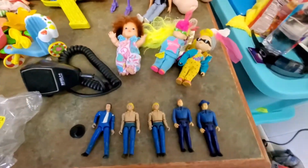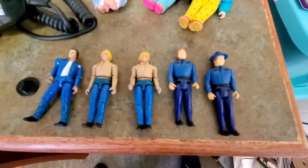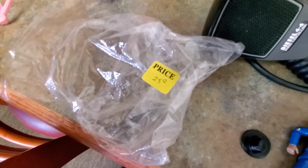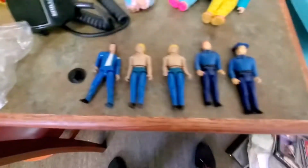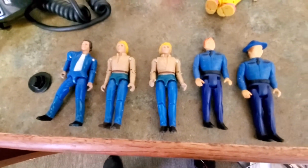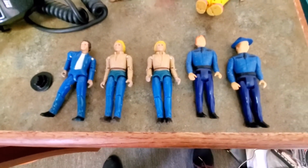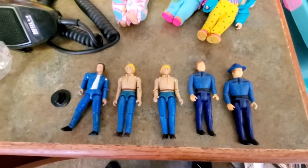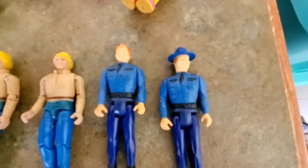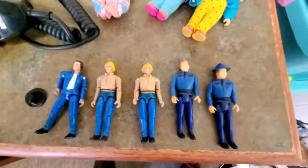Huge find right here. Completely blew my mind. These toys right here were in that bag for 25 cents. Honestly, I didn't even know who they were when I bought the bag. I just saw action figures, so I bought it. But these are from 1989 and 1988. And these are from the Dukes of Hazzard.